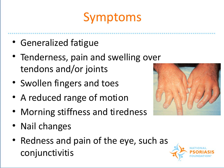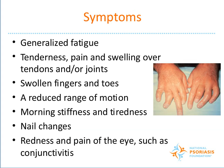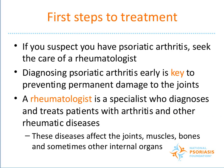Going back to the slide before, chronic inflammatory disease of the joint, it's also a systemic disease. So it doesn't just affect joints. It can affect other organs. It can affect the eye. You can have inflammatory eye disease. You can have involvement of the bowel as well. You can have not necessarily Crohn's disease, but something in that realm, and the two can go hand in hand. And, of course, it involves the skin.